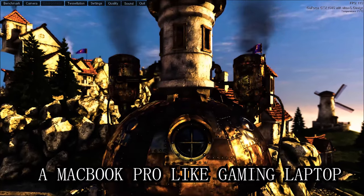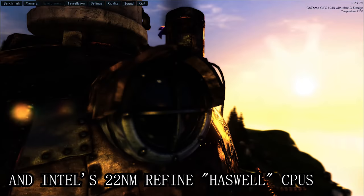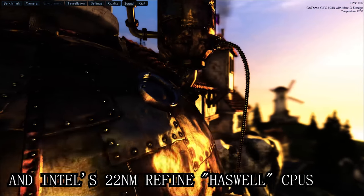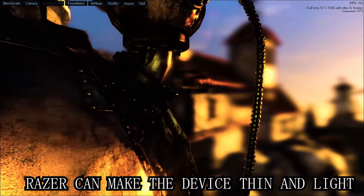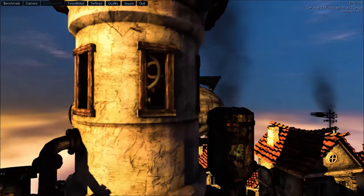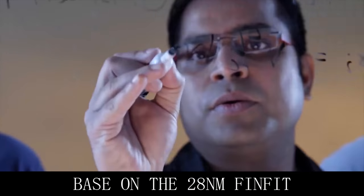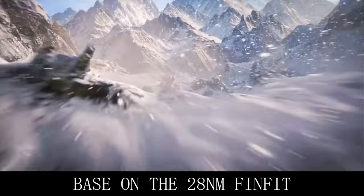In the year 2014, a company called Razer designed a new laptop, the Razer Blade 14, a MacBook Pro-like gaming laptop with Intel's all-new 22nm refined Haswell CPUs. Razer can make the device thin and light, but still powerful like a desktop, thanks to the Nvidia all-new Maxwell architecture, based on a 28nm process.